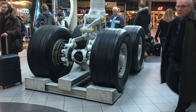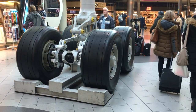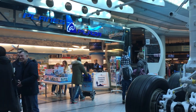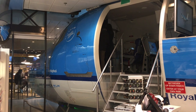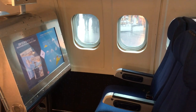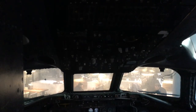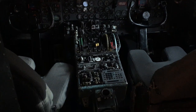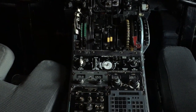As well as a main landing gear section and engine cowling from a McDonnell Douglas MD-11, you can go inside a McDonnell Douglas DC-9 and check out the cockpit. It seems to be more focused on kids, but as an adult, it makes me as excited to visit a cockpit as 12-year-old me. And although it has a KLM livery painted on it, the DC-9 has never actually flown for KLM, but it has flown for Delta and TWA, which is pretty neat.